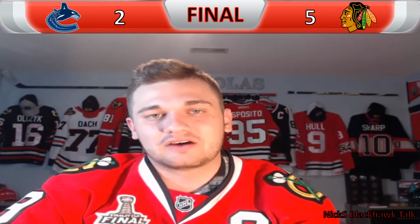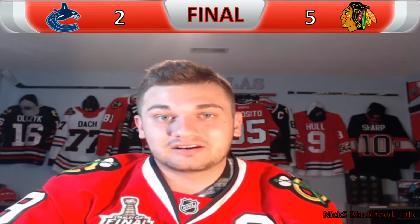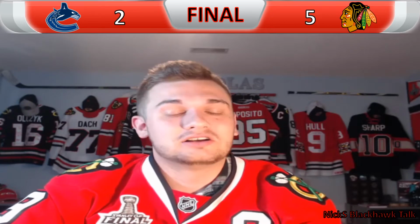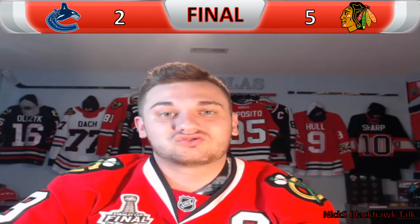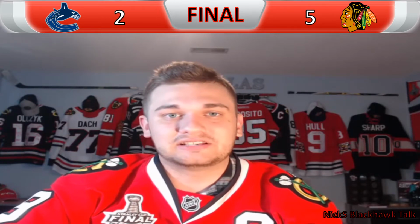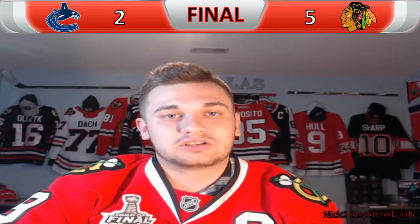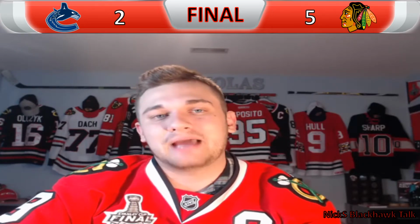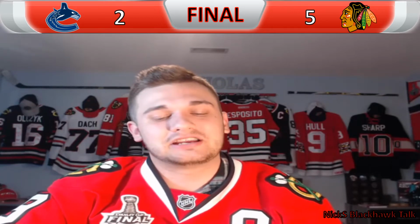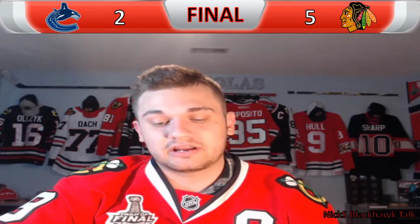They win the faceoff, get it set up. Shaw was in the slot, not screening the goalie, so it was not a tip-in. This was a one-timer blast from Shawzy. Kane feeds it right down to Strome behind the net. Strome sauces the puck right to Shaw, and Shaw one-tees it past Markstrom to give the Hawks a 2-0 lead going into the second period.